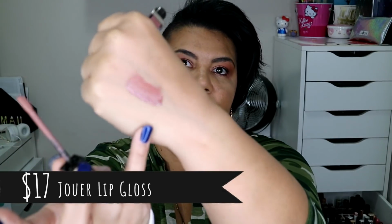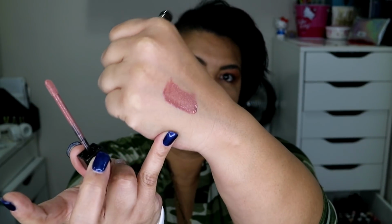Here's a swatch of it. I love this color. So if I didn't already have it, I still would have been super excited.